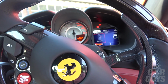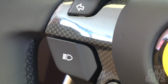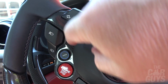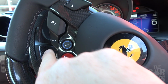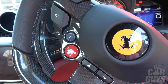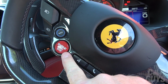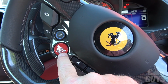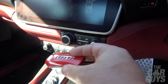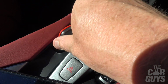So they are an improvement over the 458 and the 488, but they do take a little bit getting used to. Full beam and flash, so you pull back for flashing, push it for full beam. There's the familiar bumpy road setting to stiffen up or soften up the suspension. Keyless entry as with the 488, so you press the engine start to start the car and to stop it, and there's another one of these huge keys which you then put into its little sheath. This one's got a little sheath there.